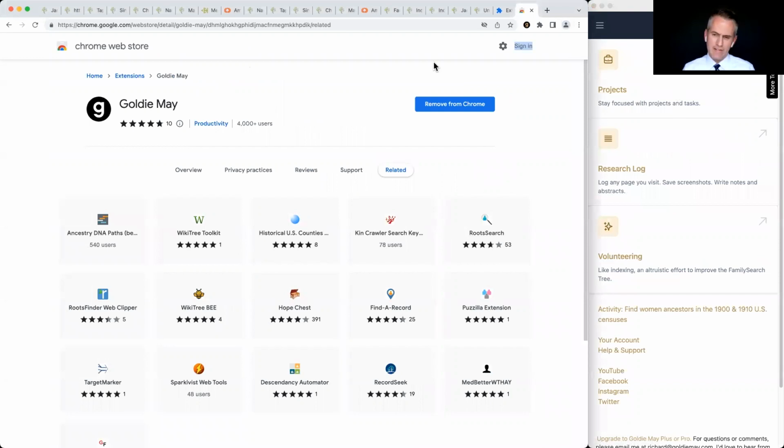I was already signed into Family Search on the left, so you didn't see me have to enter my Family Search username and password. But if I were totally signed out of Family Search on the left, then when I open up Goldie May on the right, it says, please enter your Family Search username and password, and then you come in. I think it's easier to log into Family Search on the left, and then when you go to open Goldie May on the right, it just pops right open. So that's what I do.